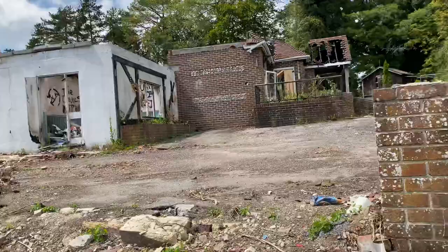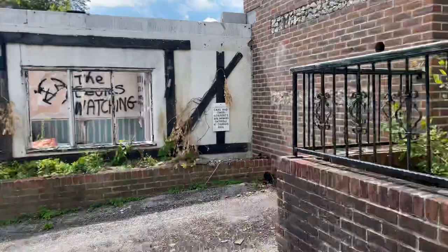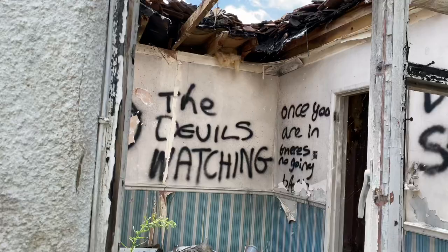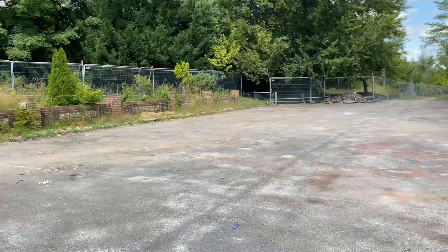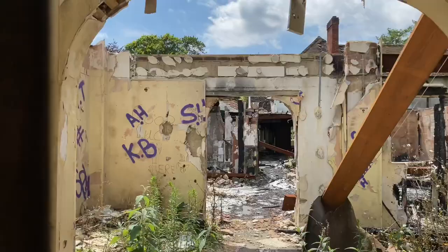Right, guys, we just had this last bit and I think that would be the whole place. Oh, look. Hang on, I didn't get that room actually. Sorry, that just caught my eye. The devil's watching. Once you are in, there's no going back. There's the main car park. And there we are. Upland Park Hotel and Conference Centre. No, it doesn't open, no.